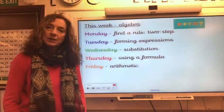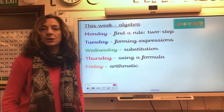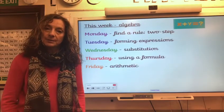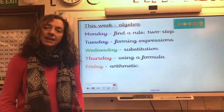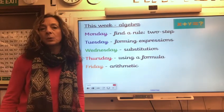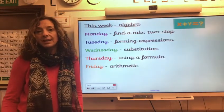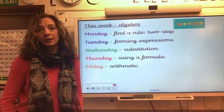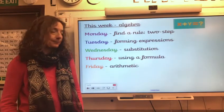On Thursday you're learning what a formula is and how to use them, and then on Friday, as always, you've got your arithmetic. So it does take it through really clearly, one small step at a time, and each day does build on what's been learned the day before, so it's really important that you're doing these activities each day.